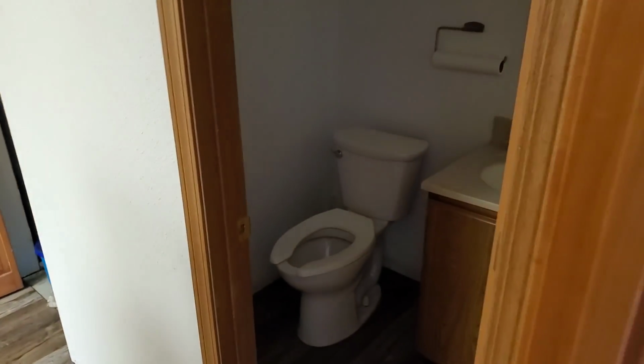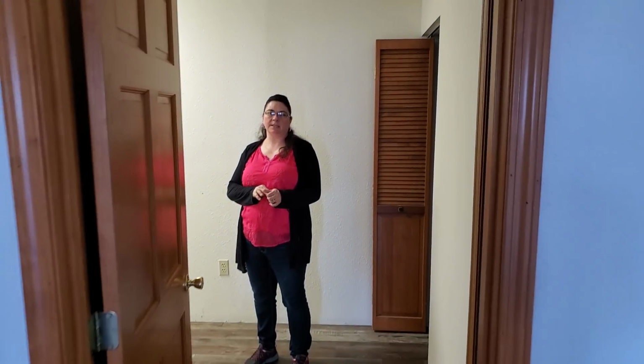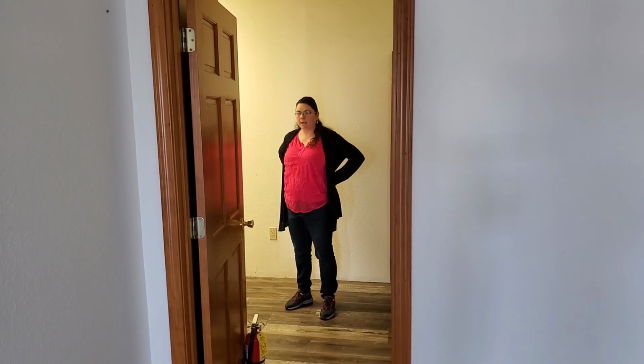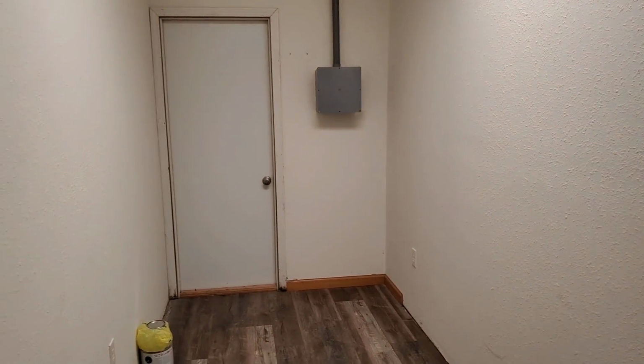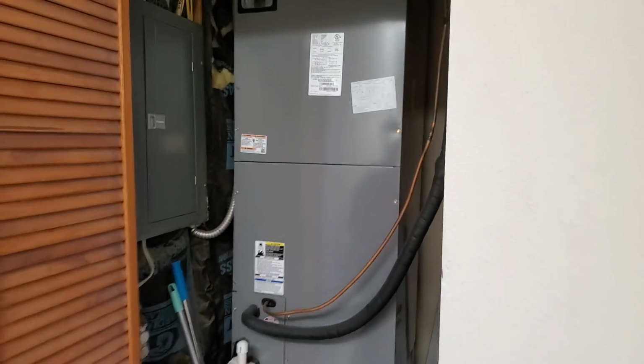Here's the bathroom right here. You could totally block off this area here, employee only, and go through right here. Here is the back door. This is all there is, so there's really no back storage. Yeah, no back room at all. And this is the furnace and AC. So that's the one flaw of this location, no back room.